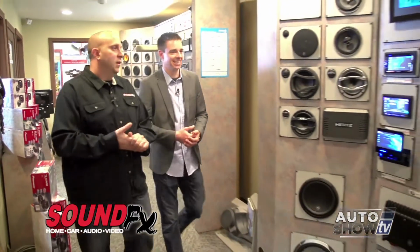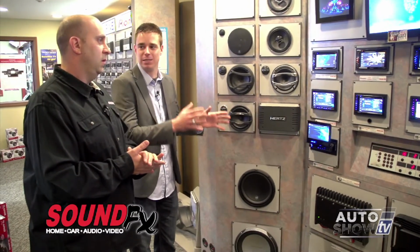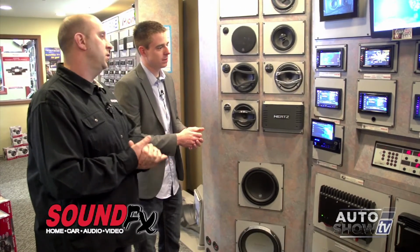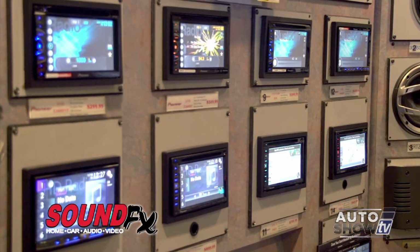I see touchscreens, so this has to be good. Absolutely. All right, explain to me what is right here. A lot of technology for the tech buff that wants to upgrade their system in their car. Right, so you've got in-dash AM, FM, CD. Most of these also are going to be DVD players. Integrate with your iPhone, Android phone, iPod, navigation. Some of these even have web browsers.